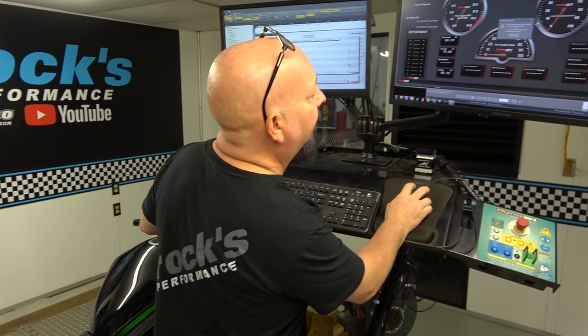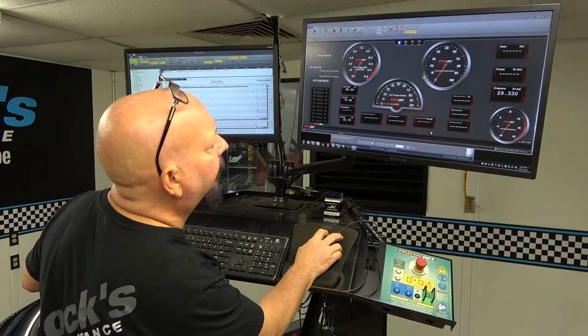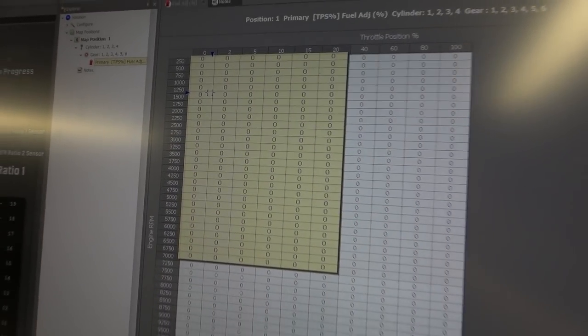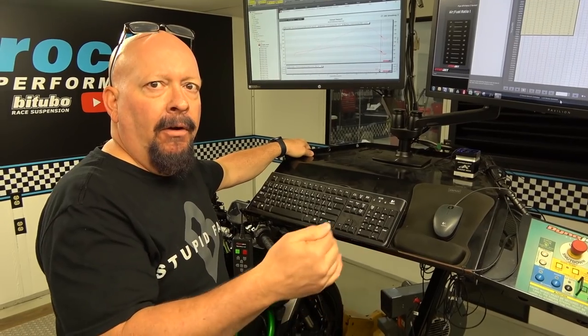Now, this is where stuff always gets complicated for folks, so I'm gonna just sort of break it down. And we don't know exactly because we're not in the ECU. This is a Power Commander map, and the area you see here in yellow is what the ECU is controlling as far as drivability goes.